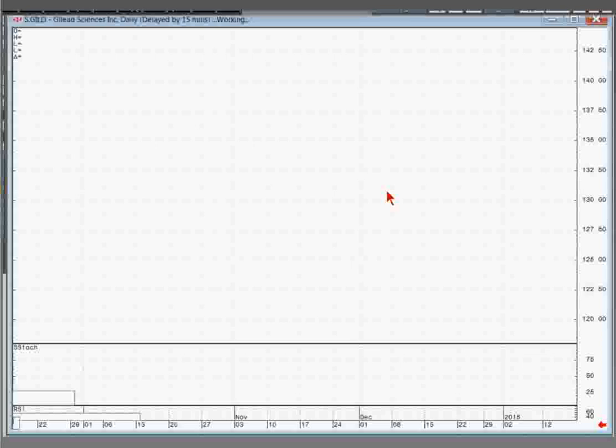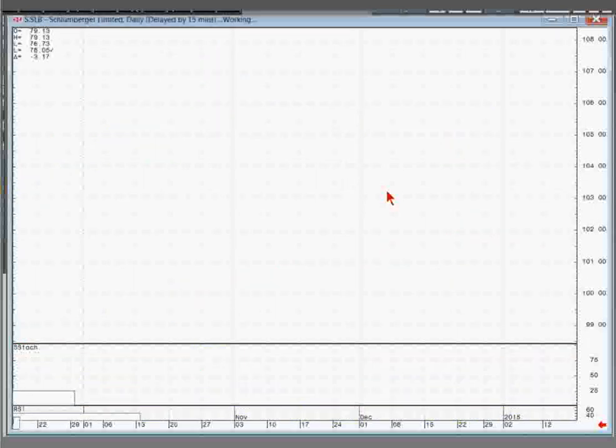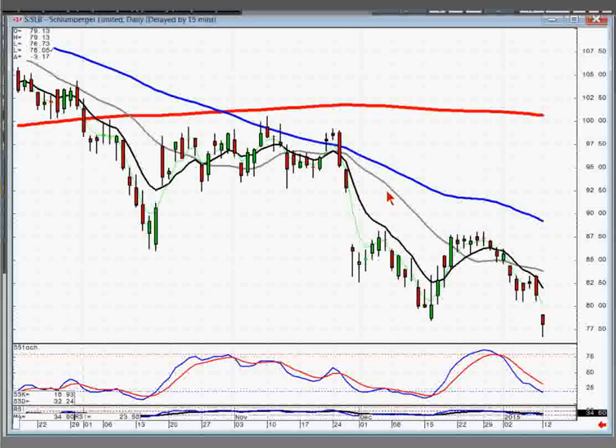GILD. Look for a bobble. If this opens lower, it's going to come back and test the 50 or the T line, then see what it does from that level. If it hits the 50 or the T line and bounces back up, you get ready to buy it if it comes back up through the 50.